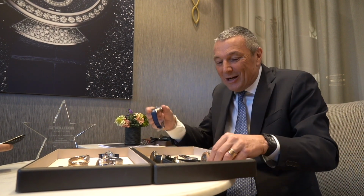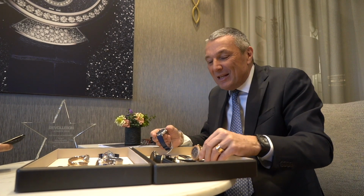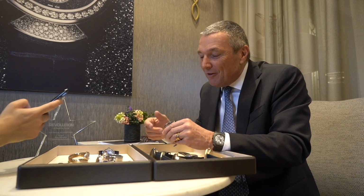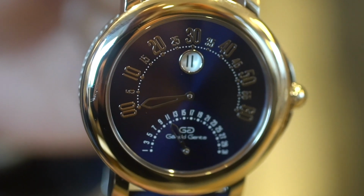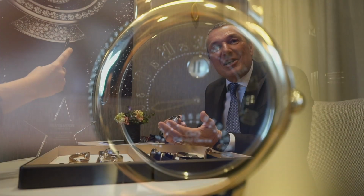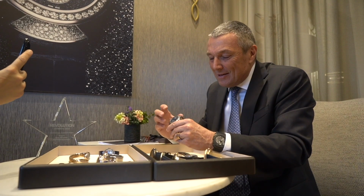And today it's crafting movements which are spanning from Solotempo to the Grand Sonnerie. So obviously it's not Genta any longer, meaning by that from that core team we have developed further expertise. And the likes of Finissimo have been enabled thanks to the integration of the Gerald Genta immense talents. So 50 years after Gerald Genta created his brand, we have decided to pay tribute to Gerald Genta with a totally new watch.